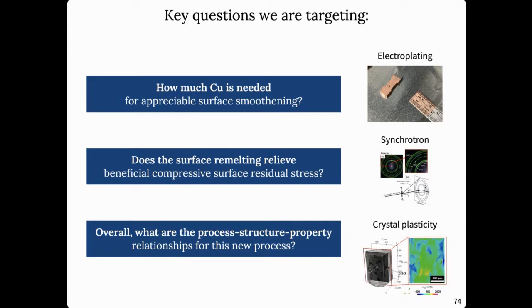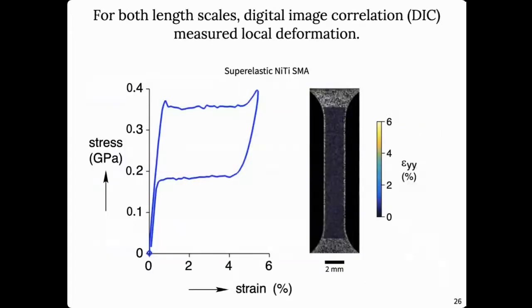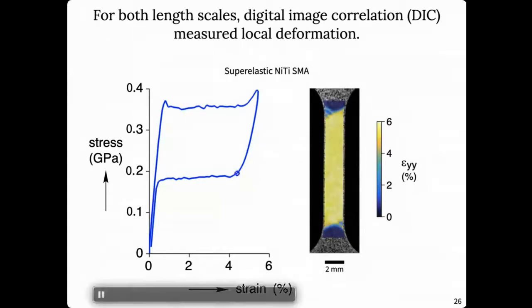Hello, Professor. Thank you for your nice presentation. My question is about your digital image for the super elastic alloy. Would you please move the slides back? I think one thing I didn't get is about the cross-like strain. Yes. If you can play it, yeah. There's something cross-like strain. Why is it so regular like that?